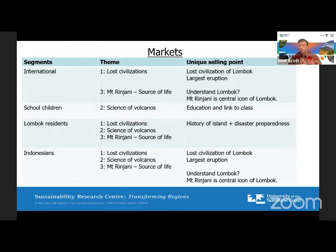I think international people from Australia and overseas would be particularly interested in lost civilizations, the idea that the eruption of Mount Rinjani led to a lost civilization in Lombok. But they might also be interested in Mount Rinjani as a source of life. That is about understanding what Lombok is and the central place of Mount Rinjani in Lombok. I think that for international visitors, the idea of a science geotourism package is interesting, but it's a smaller market.